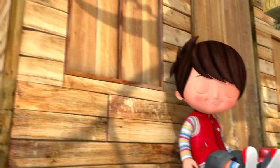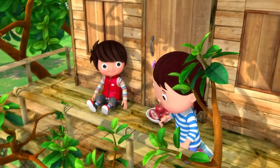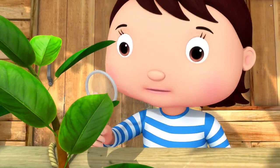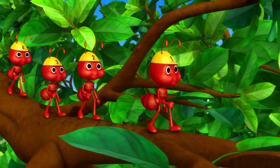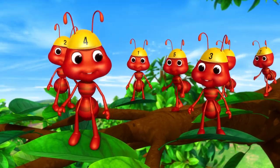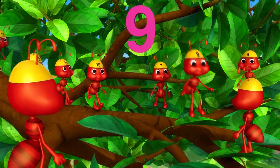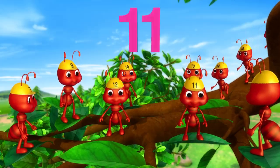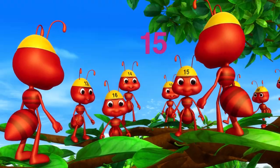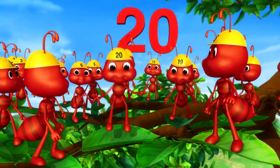Today we're going to learn how to count to 20 in five different ways. Let's count to 20 in different ways. Let's count to 20 in ones, okay. 1, 2, 3, 4, 5, 6, 7, 8, 9, 10, 11, 12, 13, 14, 15, 16, 17, 18, 19, 20.